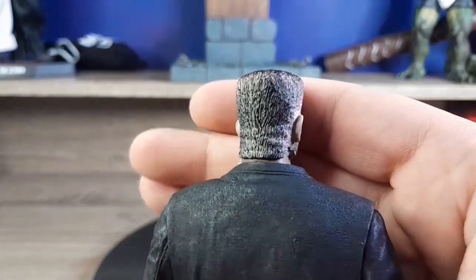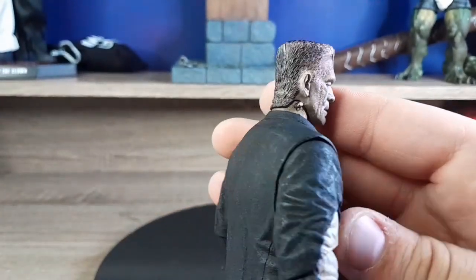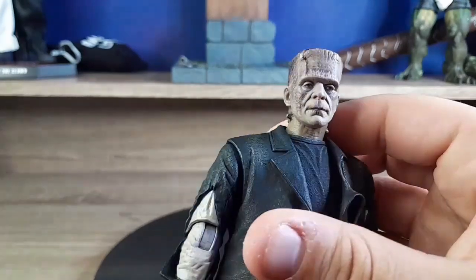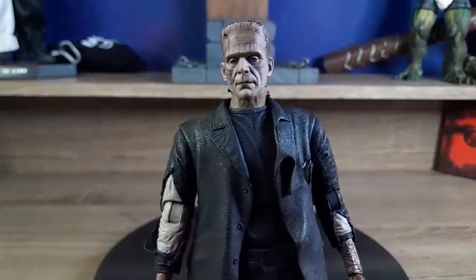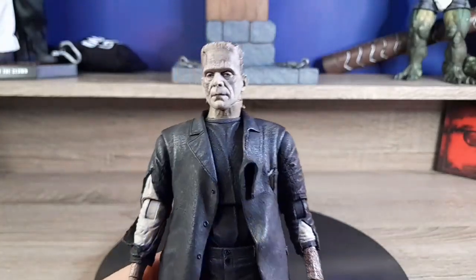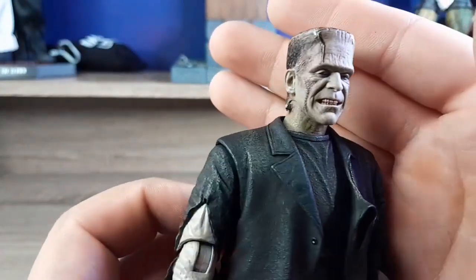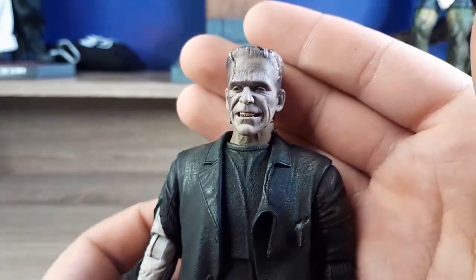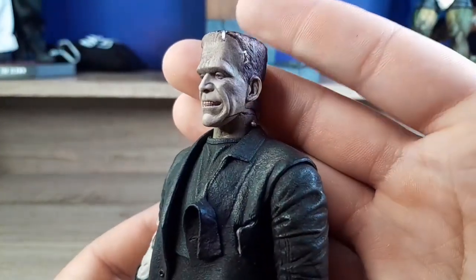I love kind of the dust effect as well that this figure gives out. The bolts on the neck are very nicely done, and it just looks gruesome, and I just love it. Trying on the other heads, which are also really nice, we have the more angry head sculpt, which looks fantastic. It looks exactly like Boris Karloff, and it's just amazing looking.